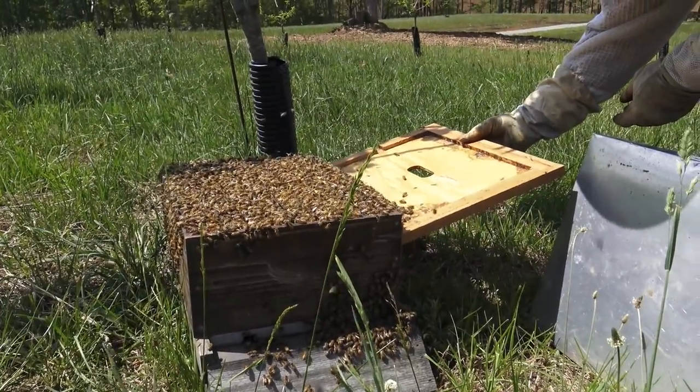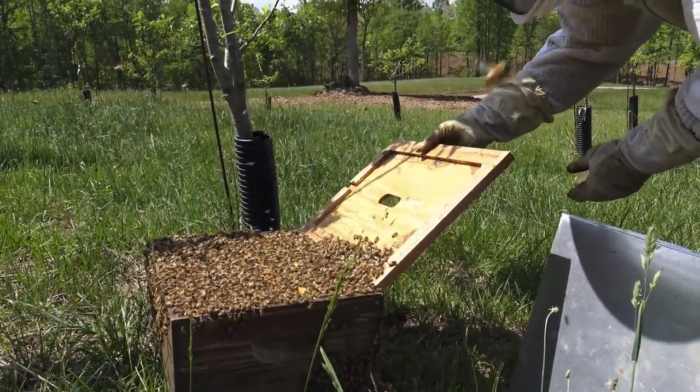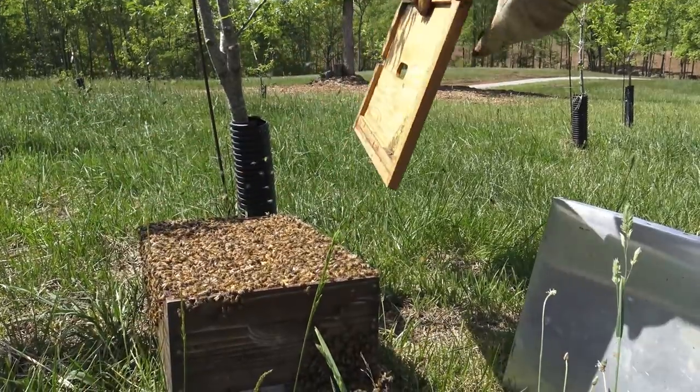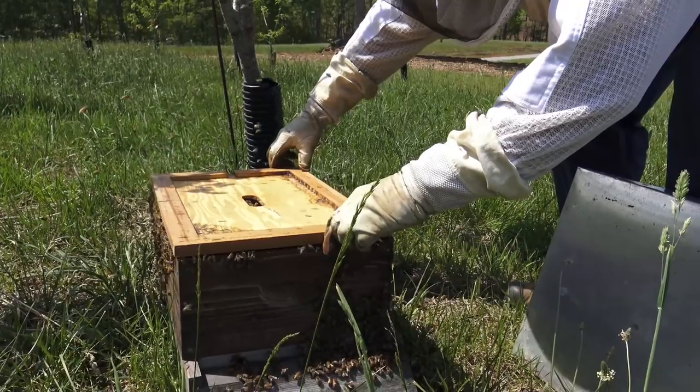Mrs. Stoney Ridge was just saying she hadn't been around this many bees in a while. I haven't either. Easy to lose your nerve, I guess. Try to ease this down without crushing any bees.